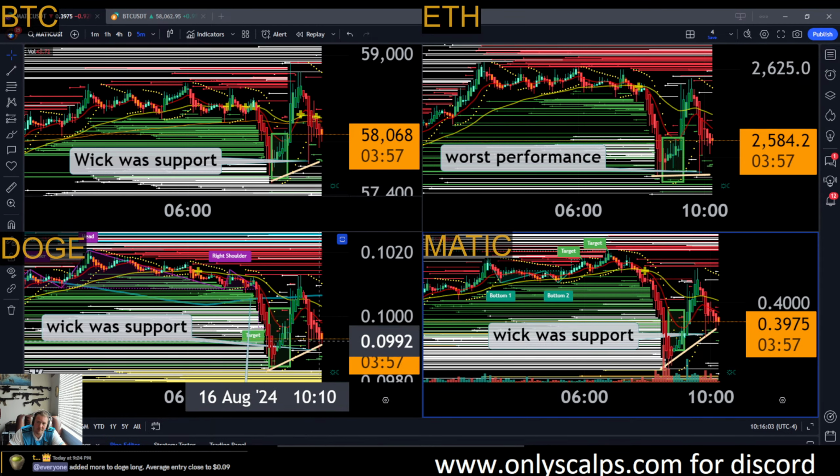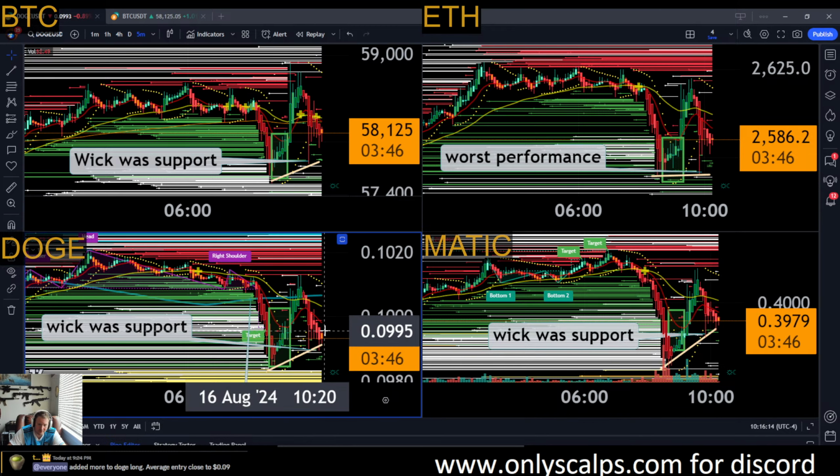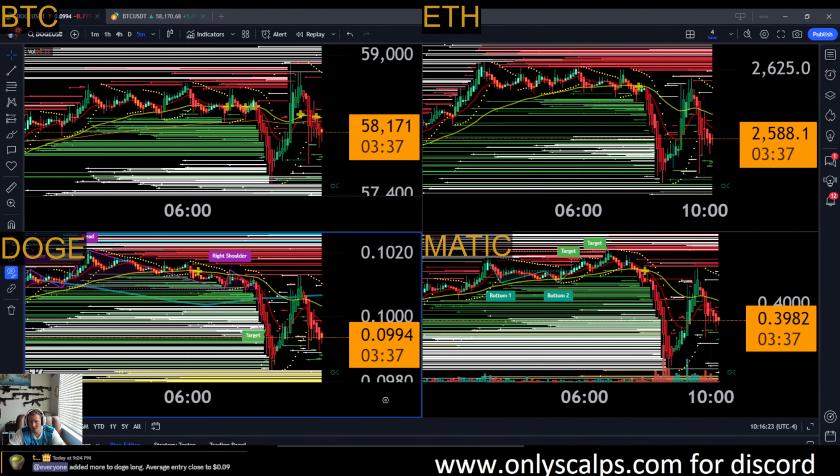But I'm really hoping that this support area will hold for Doge so that my long will print. We're not at the top for Doge. We're very far from the all-time top. When you compare Bitcoin and Doge all-time top, Doge is down drastically. Bitcoin is still very close to all-time high. Let me show you real quick. We're going to zoom in here.